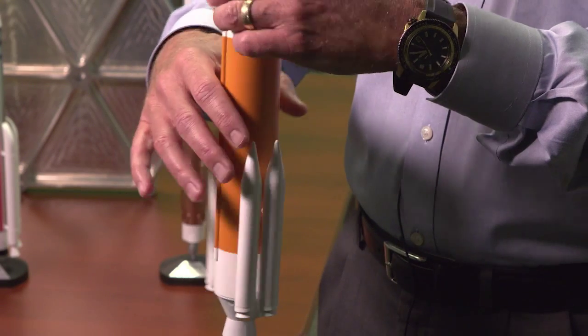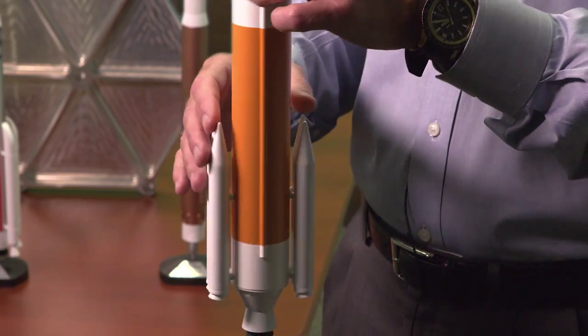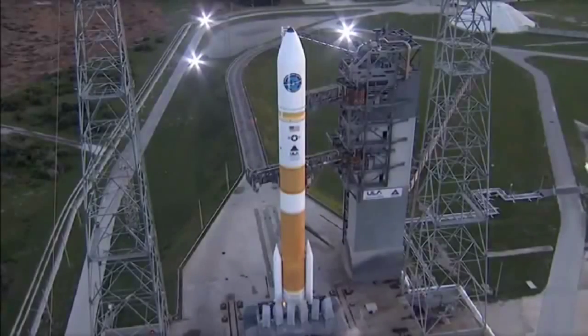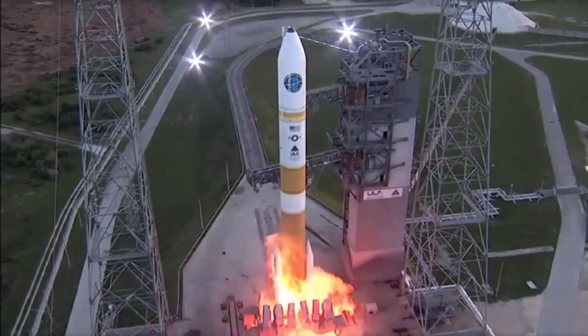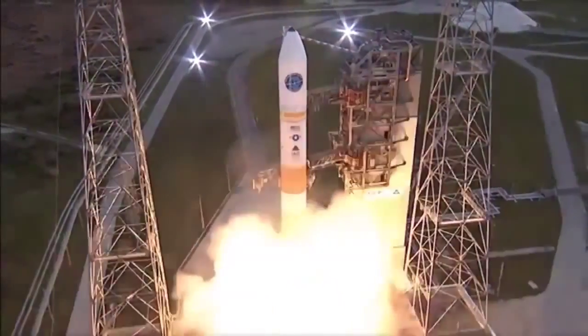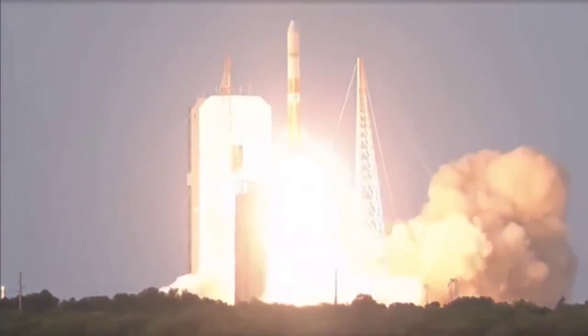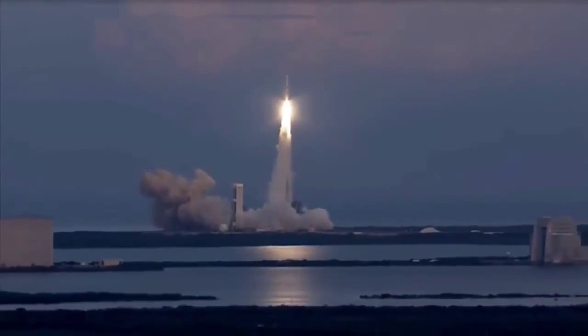The purpose of the solids, you might wonder why some rockets have solids, some rockets don't have solids. If you have a very, very heavy payload and you need to get it off the ground, you need to make sure that you have more thrust initially, or more fire coming out of the bottom than the whole rocket weighs. So you have to have more push going down than you have weight holding you down.